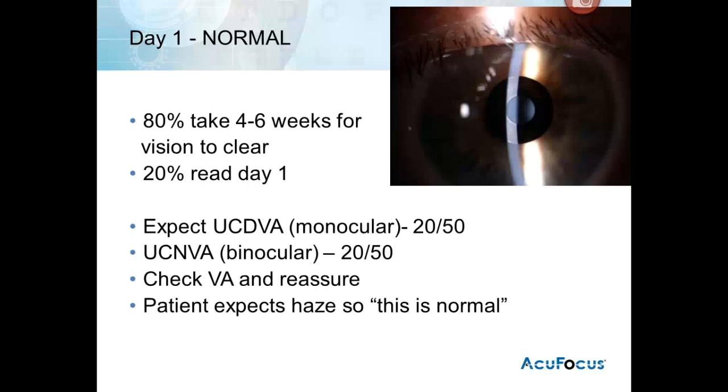We tell all of our patients that pre-op, I tell them all that yes, Dr. Machat was reading the next day, but the majority of patients, 80% of patients are like me, and it took me 6 weeks before I was clear. So I tell patients, you are going to have a haze. This is going to be normal. If you're lucky, you'll be part of that 20%, but the majority of patients will be blurry day one.